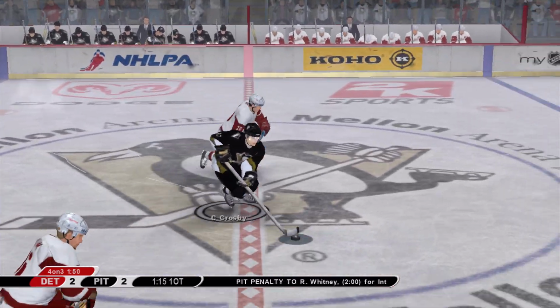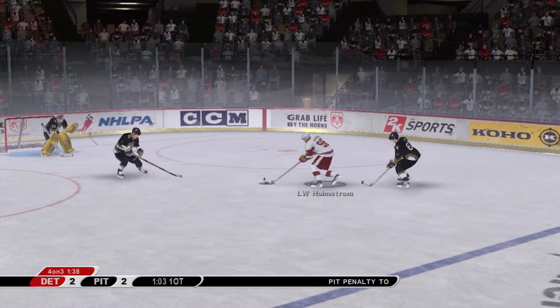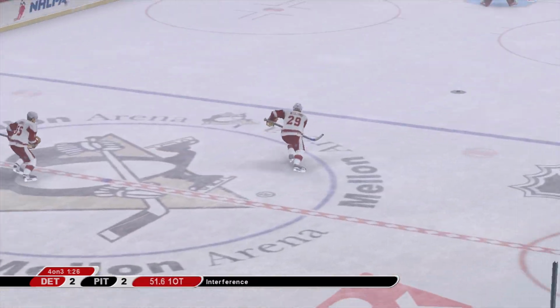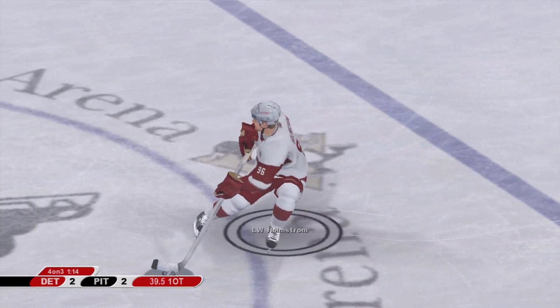Over to Crosby. Nullified by Crosby. Tipped away by Holmstrom. To the point. Looks like he's got the puck underneath. It's cleared out. This penalty, still quite a bit of time left. To Holmstrom from Williams.